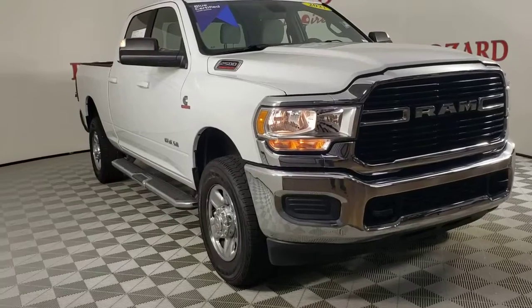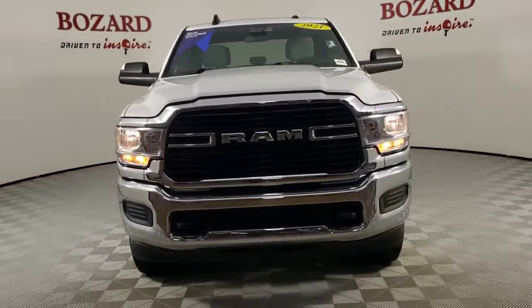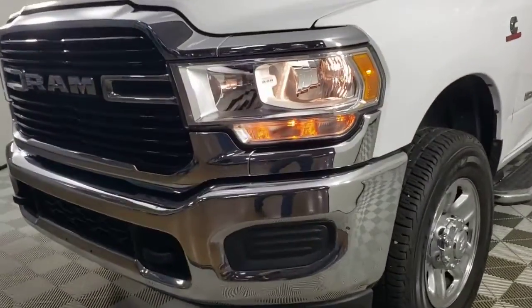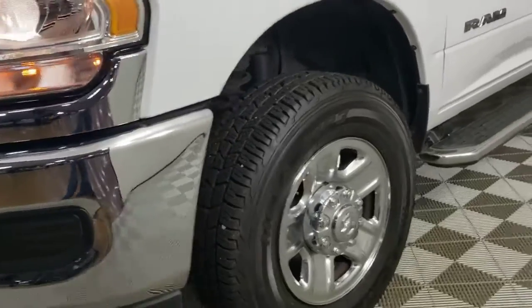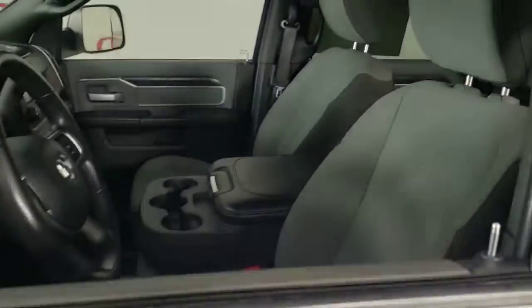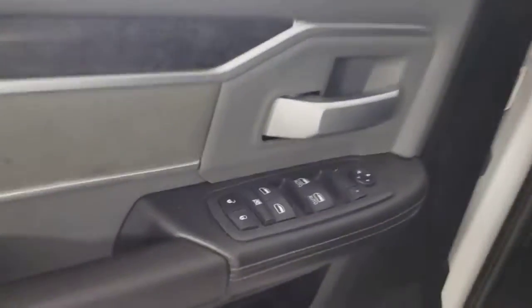Hop into the 2021 Ram 2500. With less than 60,000 miles on the odometer, this vehicle stands out from the rest. The Ram 2500 has what it takes to get the big jobs done right. It's infused with heavy-duty capability, connected, convenient, comfortable, and built to last.